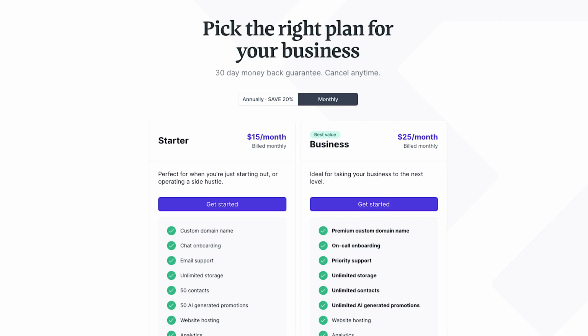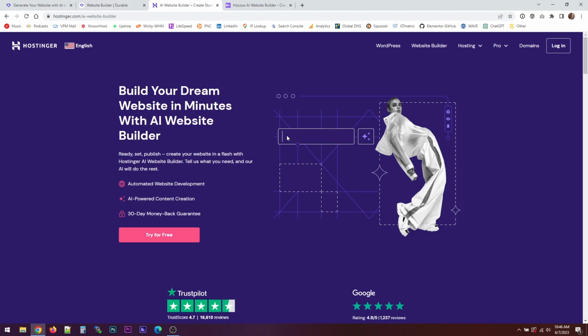If I actually signed up for the service, I'm sure I would have been able to edit more, but the results this tool generated didn't exactly get me interested in paying $15 to $25 a month for it. It seemed like a high price for a tool that had very limited functionality. Let's see if I can get better results using Hostinger's AI tool.